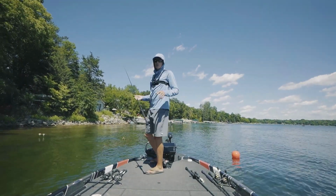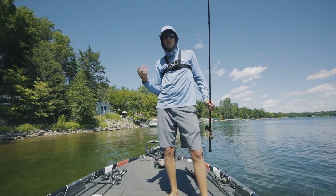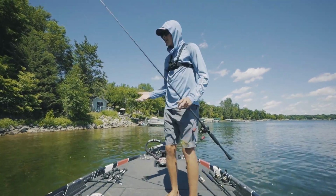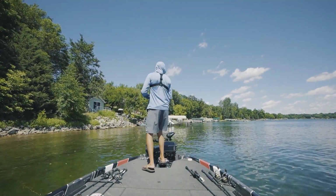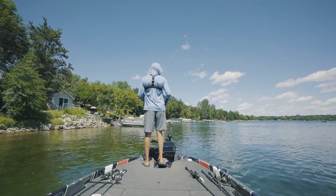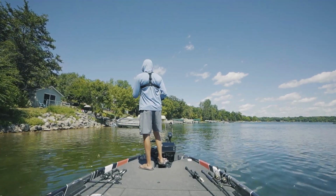Now, if you're fishing around docks that are in a rocky situation, underneath docks that have rock or sand bottom, I'm usually doing more of a drag with kind of shakes. Occasionally I'll give it a hop, but that's my two main retrieves when it comes to the jig under the docks. Grass, hop it out. Sand and rocks, wood, anything like that, more of a slow drag with some shakes.